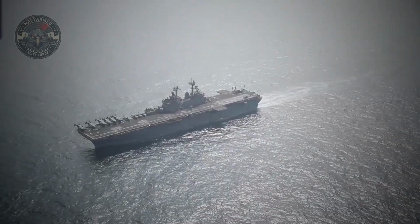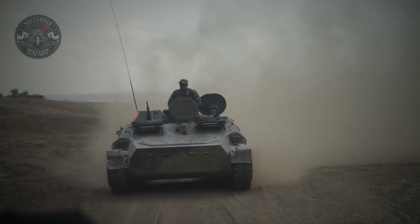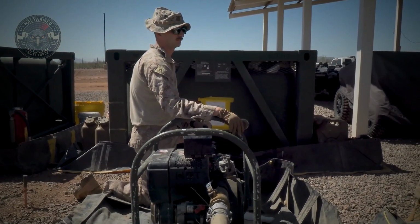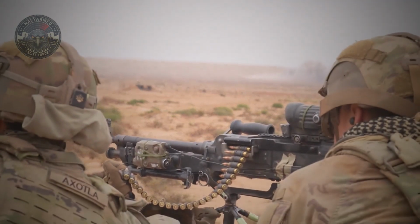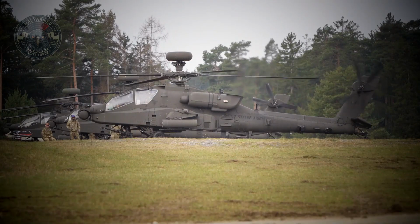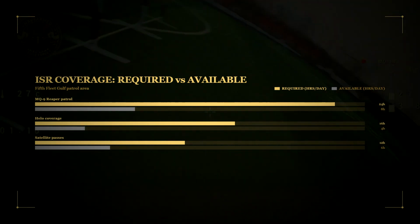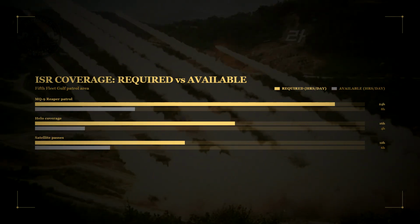The captain of a destroyer doing Gulf patrol in June 2026 under Donald Trump's maximum pressure posture toward Iran cannot assume that an MQ-9 is overhead at the moment the threat launches. She has to plan for the sensor picture her ship carries, augmented by whatever theatre assets happen to be available, knowing that the threat can appear inside her detection horizon with less warning than her standard operating procedures were designed around.